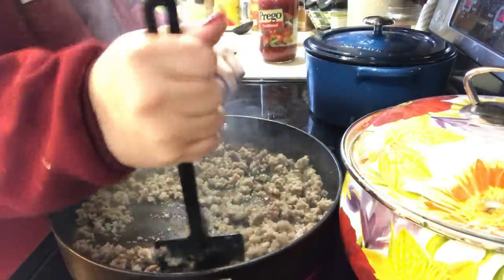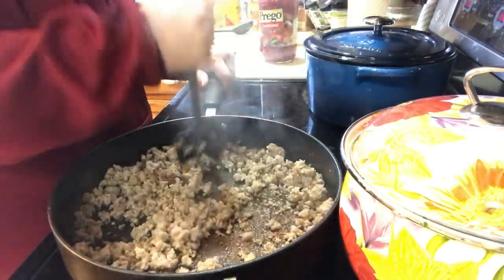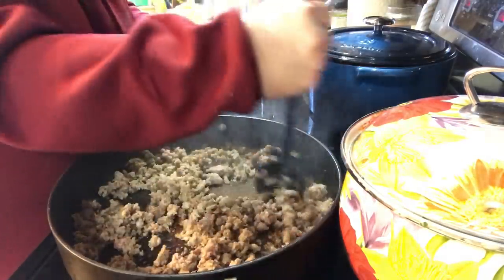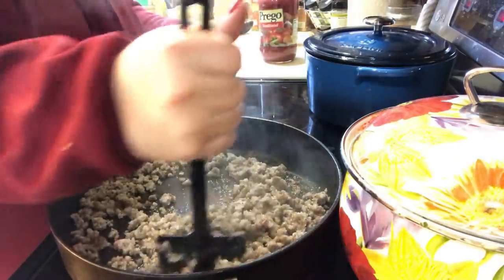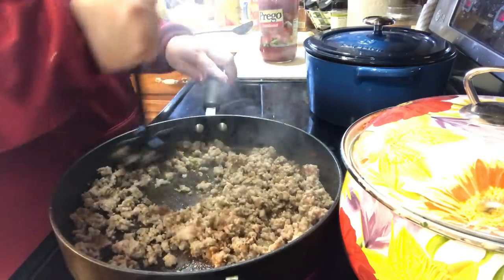you just need to chop it or make it into small pieces. This little thing is handy dandy. You can get them at Target. Someone said they saw them at the Dollar Tree. You can get them at Pepper Chef. Lots of different places, just look for them.